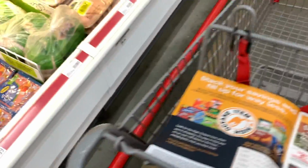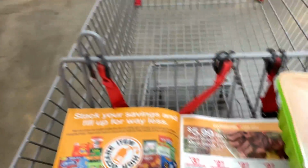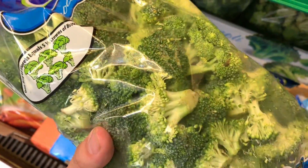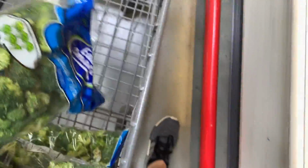Alright, so that sorts out the proteins, and now we move on to our carb sources. We got some broccoli here. Some Eat Smart broccoli florets, already pre-cut, and this is what I love. I hate chopping my own broccoli, so this is actually a great way to go about it. And it's pretty cheap too, $3.29 per bag. I'm gonna get 3 bags of this.